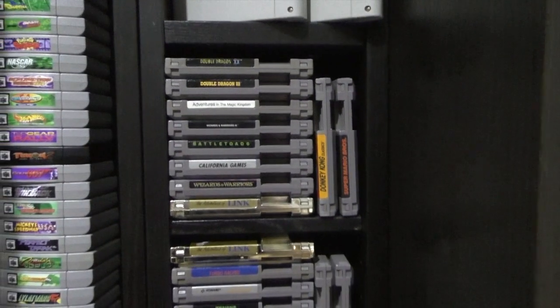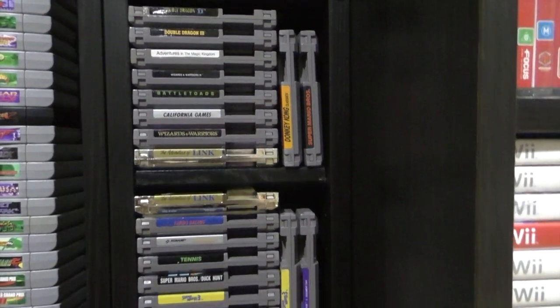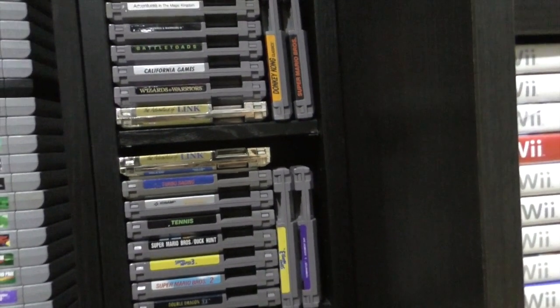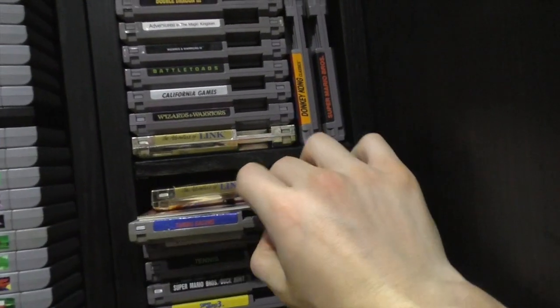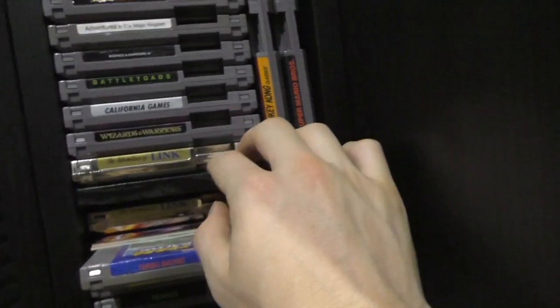Oh, hang on, zoomed in there. Again, Double Dragon and your Mario Turbo Racing. I love that. Shout out Turbo Racing. I played that with my sister a lot. That was a fantastic game. I loved it. Me and my sister used to play it all the time.